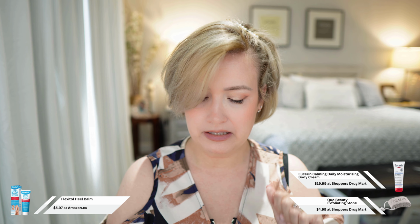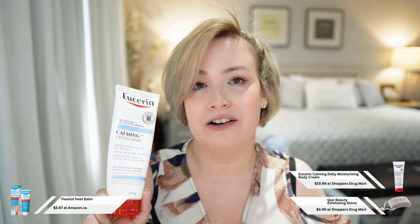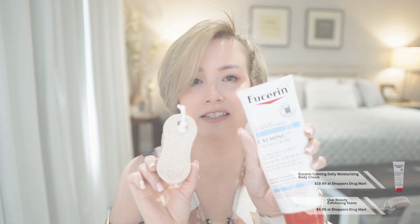Now, this is the Eucerin Dry Itchy Skin Calming Cream. It soothes and helps prevent dry, itchy skin. And that's another thing, my feet would get so itchy because they were so dry. Natural oatmeal enriched dermatological skincare. I use this everywhere. Every night when I remember, I will rub this into my hands all the way down to my elbows. I put it on my feet, up my legs, and even on the butt cheeks. I do avoid the stomach area. I don't know why. I just don't put it on my stomach, but this is my holy grail for body skincare. So this, gone. These I will repurchase.